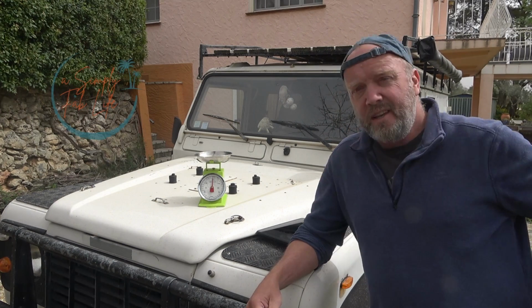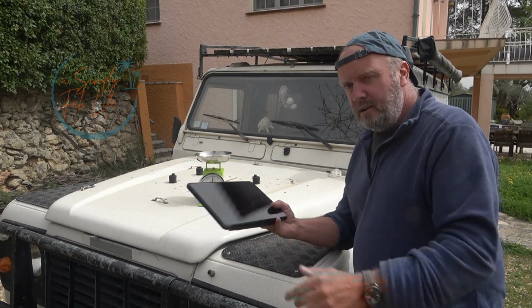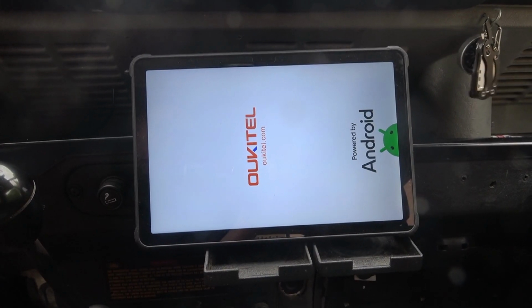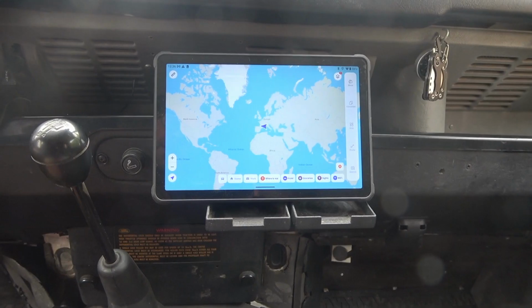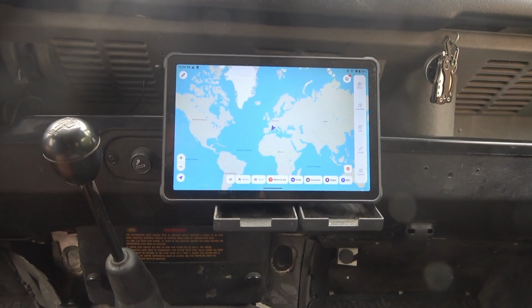Why do we have a kitchen scale on the Landy? Well, I'm glad you asked me that, because here is the new RT8 from Oukitel. Oukitel? I don't know, you tell me how to pronounce it. Android Auto? Yeah. Basically this is an Android device and it is in an automobile.